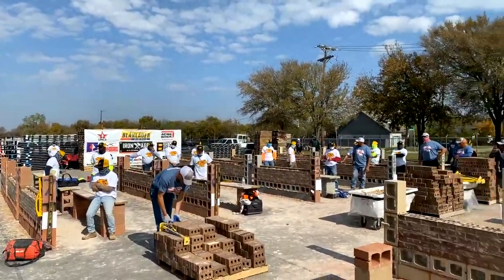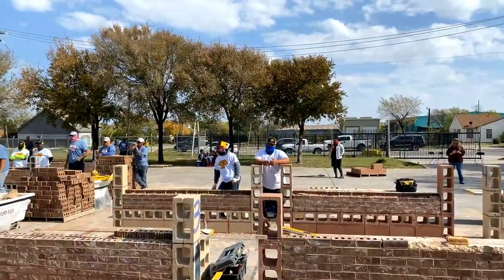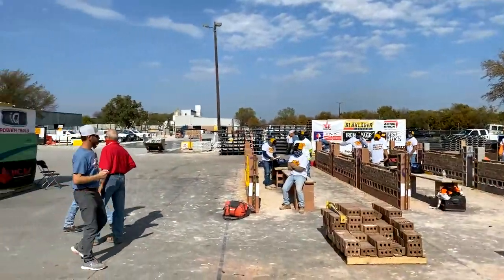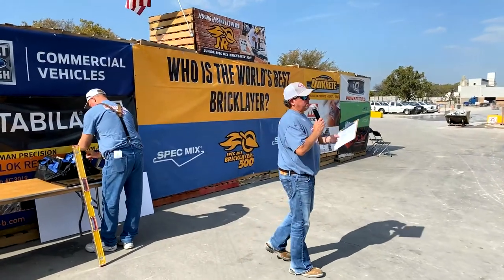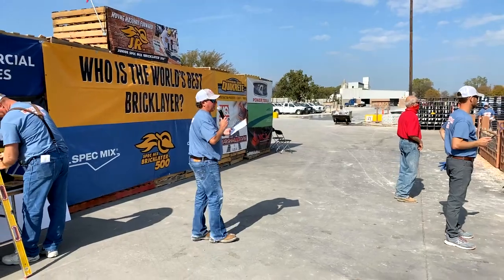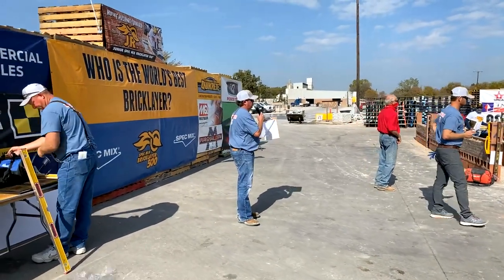So what we did in this situation is we make a judgment call like we do in the Craftsman and the regular sometimes. All the judges went over to all three walls, they didn't discuss anything between themselves, and they all came back with what they felt like was the most sellable wall, and that was wall number 16. So 13 and 17, you were up there exactly the same with the brick count. It was just a judgment call by the judges.